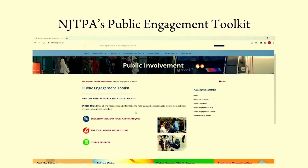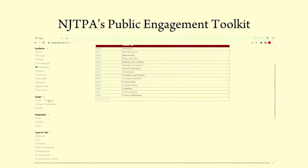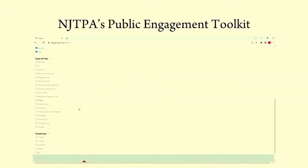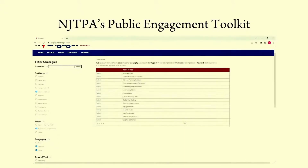All right. So the Engage database offers hundreds of specific tools and approaches for conducting public engagement, searchable by audience, scale, geography, type of tool, time frame, or keyword. Each tool includes a description and links to examples of the tool in action. The ability to filter tools based on different audiences, such as low-income individuals, minorities, seniors, or youth, can also help identify engagement techniques that are equitable and accessible.